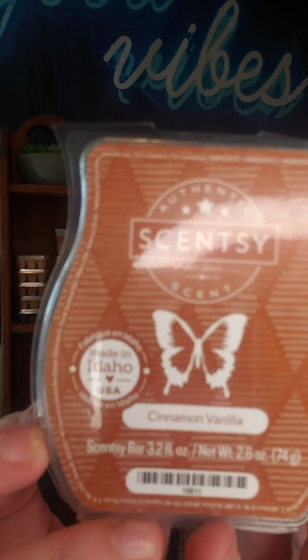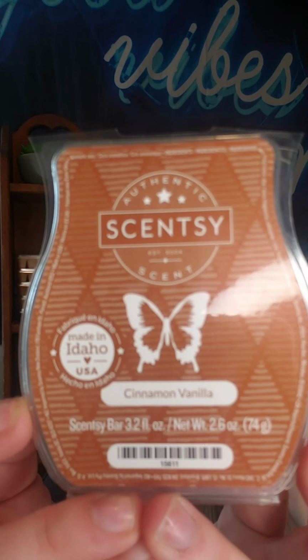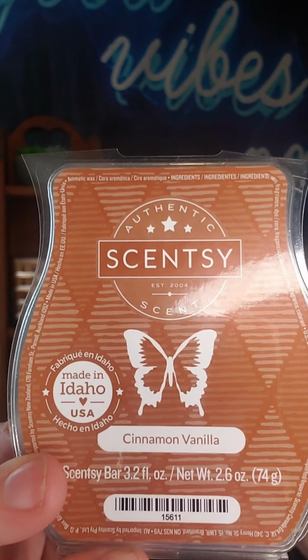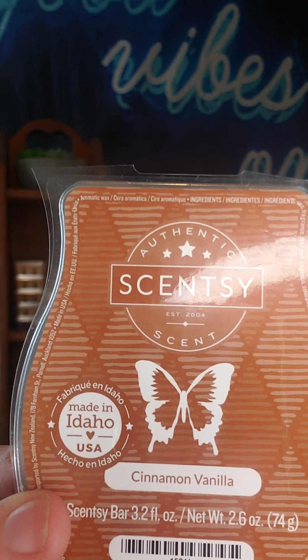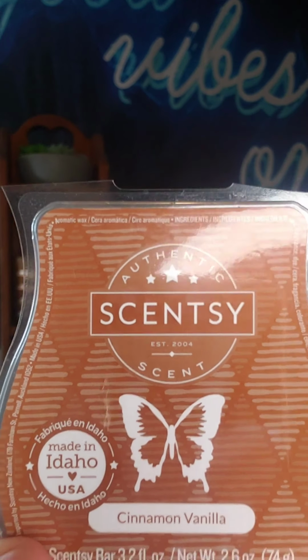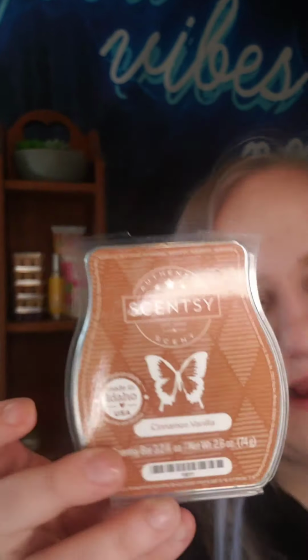Okay, now let's talk about another scent that I just started warming, but I have to say that I'm a lover. I love it already. I'm obsessed with it. And that is cinnamon vanilla. Let me get that to focus for you. Oh, cinnamon vanilla is so good, you guys. It is described as vanilla bean, cinnamon, coconut, and cassia, if I'm saying that right. It just smells like cinnamon vanilla to me. It is the perfect scent. I love it. I burn it in the kitchen a lot. It's one of my mother-in-law's favorites as well.